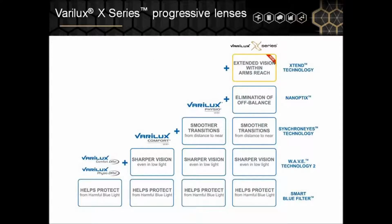All right, so let's take a look at the new Verilux digital portfolio. As we look at this chart, you see from the left we have the DRX products, and we work to the right to our Verilux X. We all start with the foundation of our smart blue filter in all of our digital designs. And then with each design, we step up and add an additional benefit for the patient.